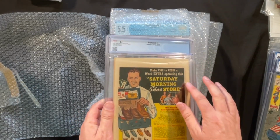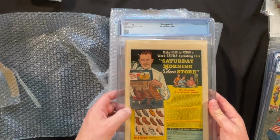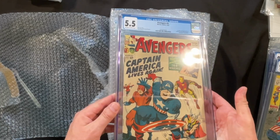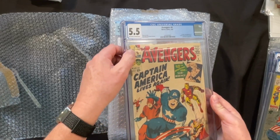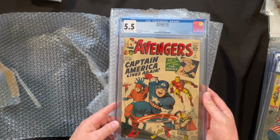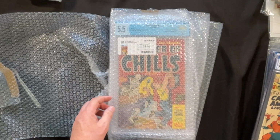Can we fix the creases in the back? Possibly. A little bit of dry cleaning back here. I would really have to think hard on splitting the slab on this one. But it's got a lot of spine wear and some imprints in the front cover. Boy, I'm going to really have to think about this one and sleep on it.